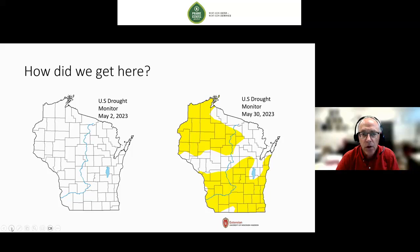So we've all known for the last few months, especially the last 6 weeks, about this dry weather that's been going on. But if we look back to May 2nd, we called it the weather whiplash. We went from an almost soggy, saturated condition as of May 2nd, with no drought situation across the state in terms of the U.S. Drought Monitor. But by the end of May, just 30 days later, we started to see that abnormally dry weather creeping in across most of the state.